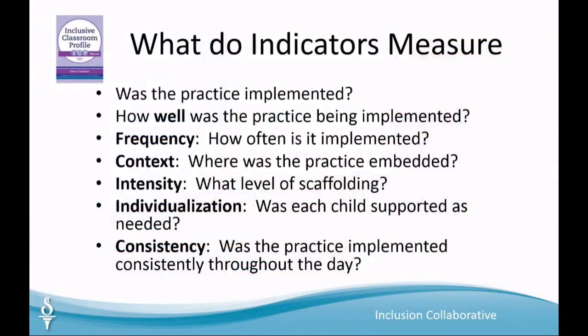So what do they measure? Again, I said you have to know a lot of words and be specific about it. Was the practice implemented? How well was the practice implemented? Did you see it once or did you see it two or more times? So we actually have to tally reciprocal feedback back and forth. You have to be really on your game to get up to six of those. So that's what they look for.